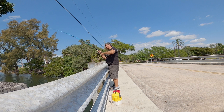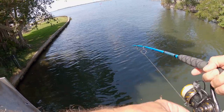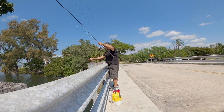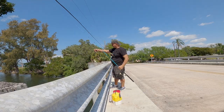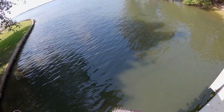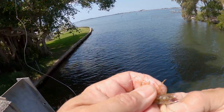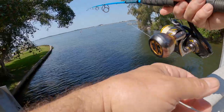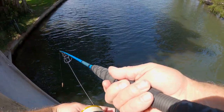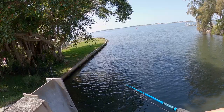There we go. Snapper on. Will it be a keeper? He's close. He's about 9 inches. So close. Nice. That one was close, guys. We might get a keeper out of here. It might cost us $20, but we might get a keeper. Seriously, shrimp are like $6 a dozen.